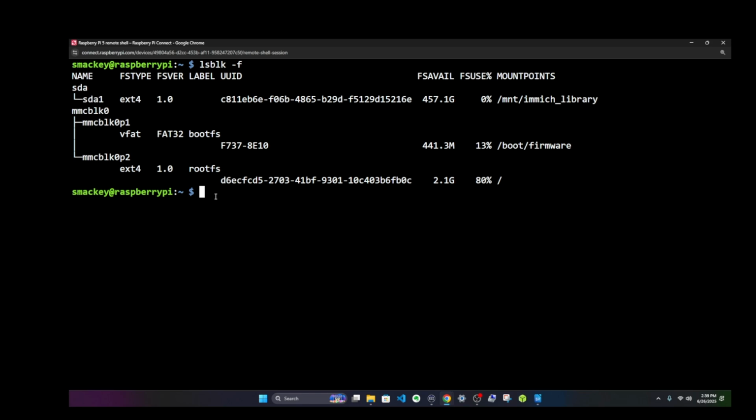Now what we need to do is, now that we've created and assigned the mount point, we need to add it to what's called the fstab file.